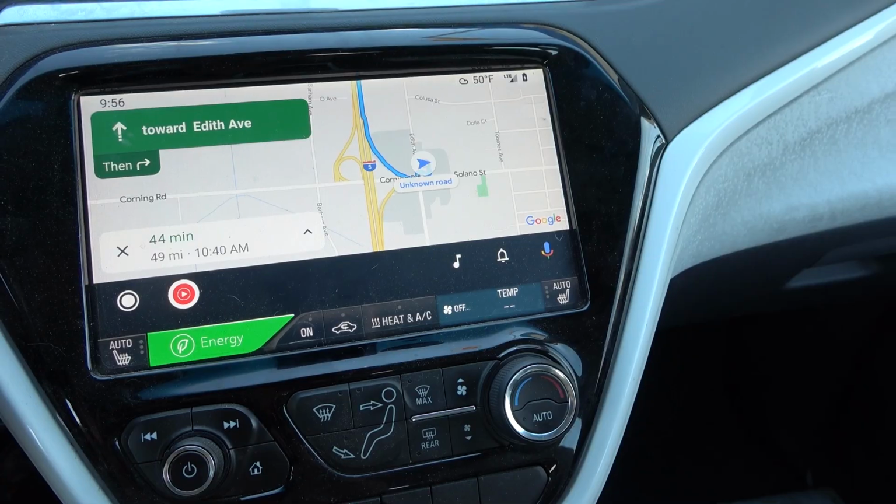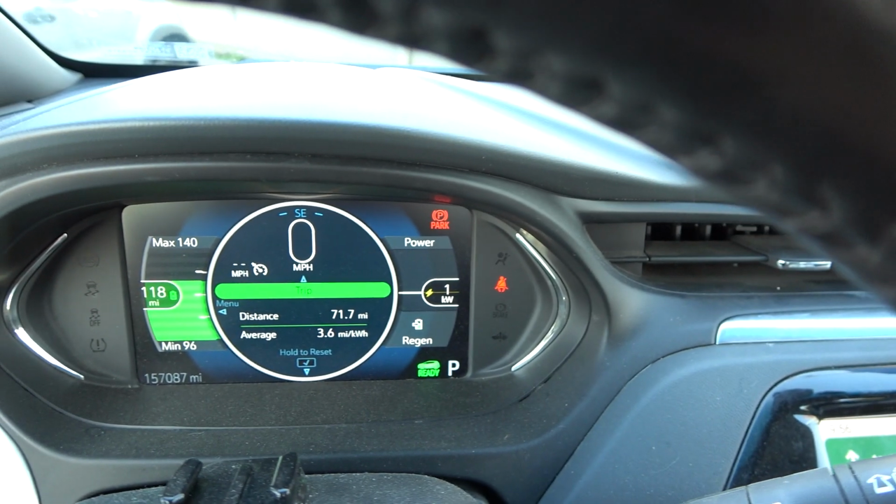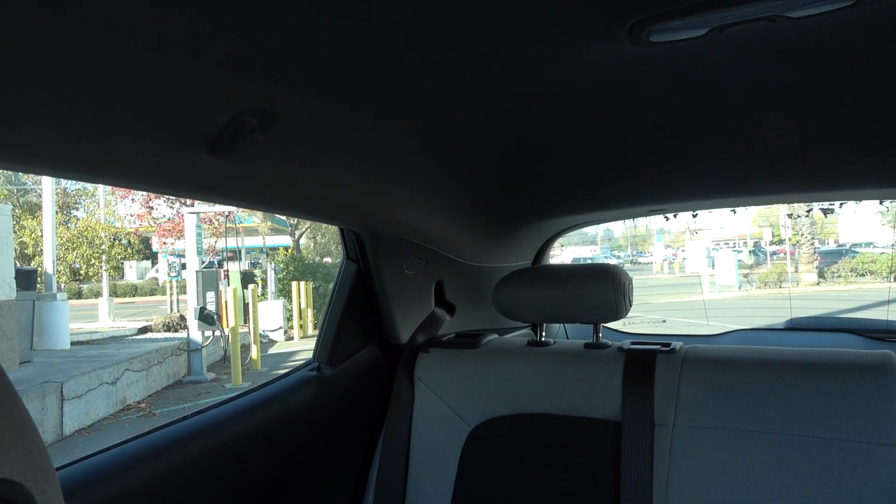I'm still jamming it up to Reading, and all I can say is so far so good, right? We are making decent time, which doesn't surprise me. I don't expect traffic in Northern California, but the battery is just chugging along, right? So I pretty much expect to get to Reading with close to 50% battery, a little bit under because we are doing 70 plus mile an hour freeway driving.